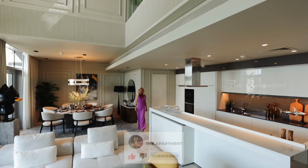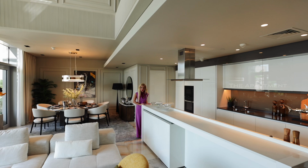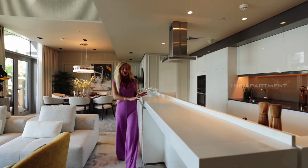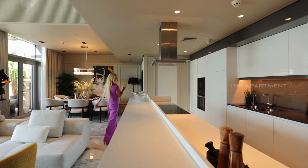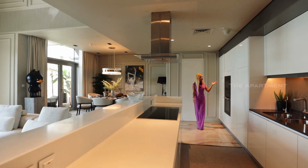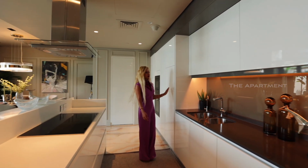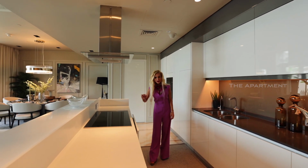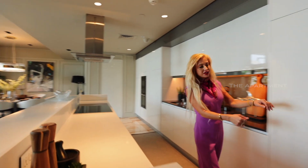Let me show you this modern kitchen here. They use white tones. The kitchen island comes with storage space. You can put some bar stools. This can be your breakfast nook. They use, of course, top-of-the-line appliances, Miele appliances here. Miele oven, microwave, upper closet space, and pull-off space here. Miele induction, drawers have the soft close, our prep area, and fridge and freezer on the side.